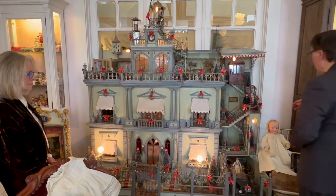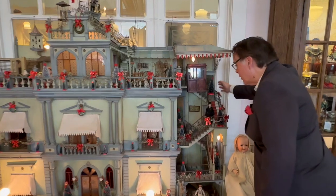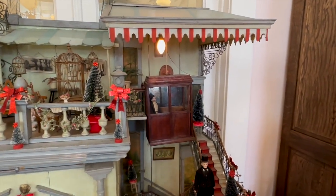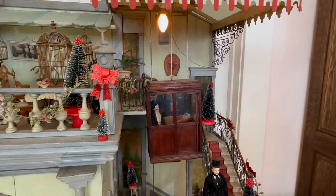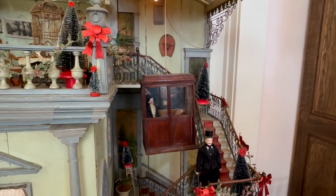And I should give you a thrill, because maybe people haven't seen this before. Look at that. If you're wondering how they got the Christmas trees up to the third floor, that's how you do it.